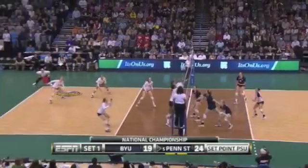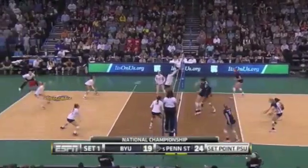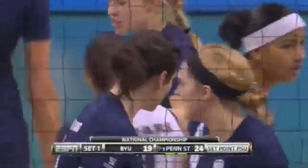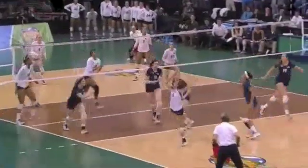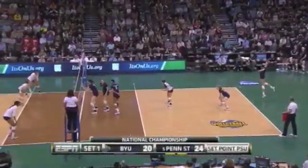Hardy, a long way to go for that. Nobles played it across. Tipped back over by Washington. Boswell with the kill. They fight off the first set point. And Coach Rose was not happy about the impatient play of Haley Washington. Gave the ball easy back to BYU.